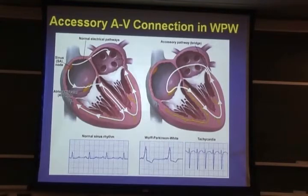Sometimes the pathway, together with the AV node, can form a reentrant circuit for a very fast tachycardia known as supraventricular tachycardia. Clinically, management of a symptomatic WPW patient involves transvenous catheter ablation of the accessory pathway.